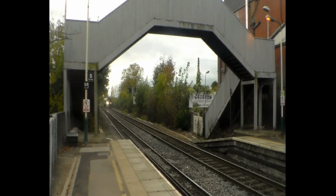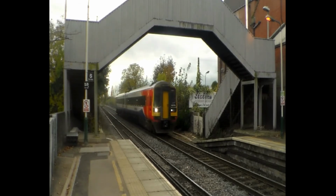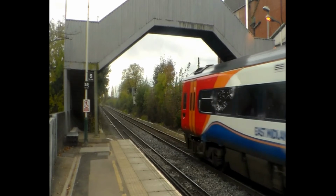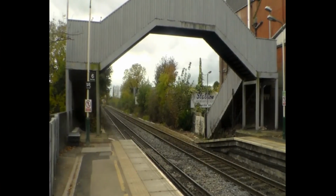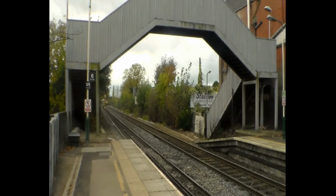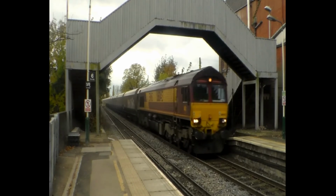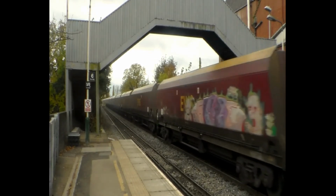Okay. Now arriving is the 1402 service from Leicester to Lincoln, 158770. Just now coming into station, we're not quite sure on this working. Looks like a coal train. Yeah, 66043 on a coal train.